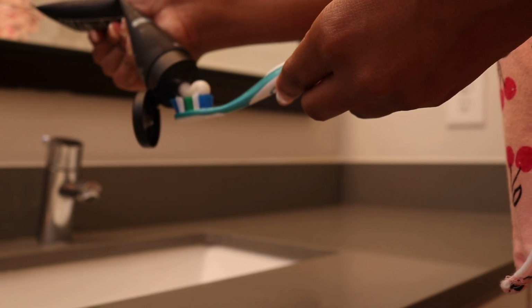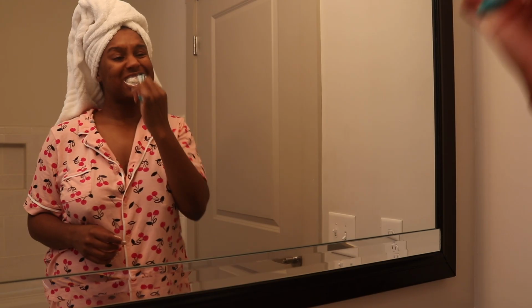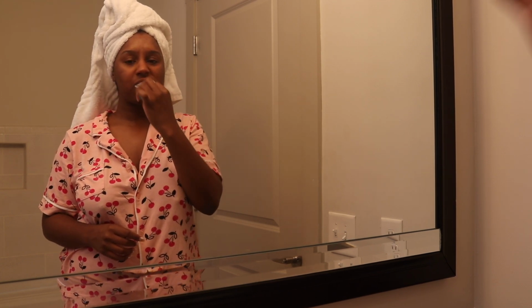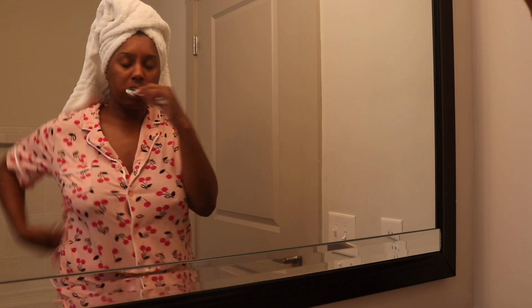So I've been using this Moon toothpaste and I actually really like it. I thought it was hype, but it actually is bomb. Like I really, really like it. My teeth are super white. My mouth feels super fresh and super clean.